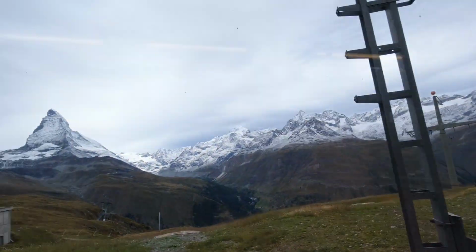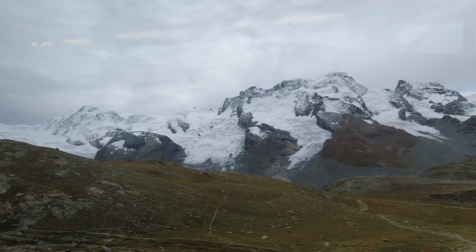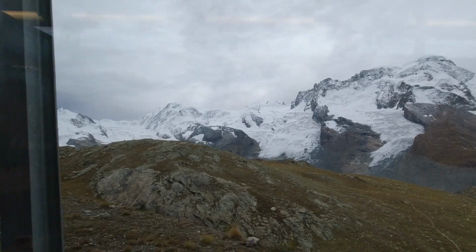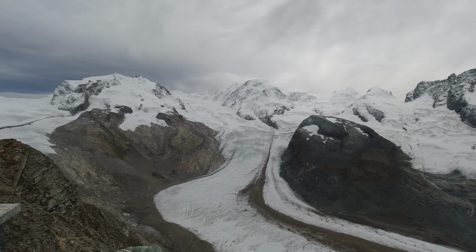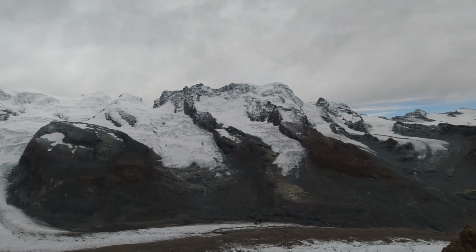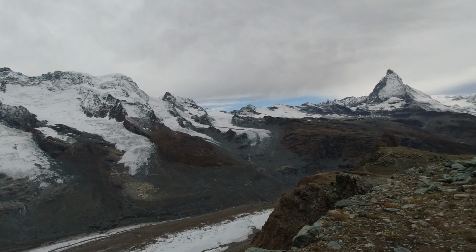And this is what we see. I was surprised to learn that 7 glaciers can be seen from the Gornergrat Peak. The scenery here is just breathtaking. Everywhere you look, there are glaciers and snow-capped mountains. And, of course, the Matterhorn.